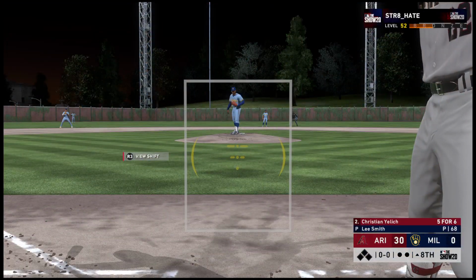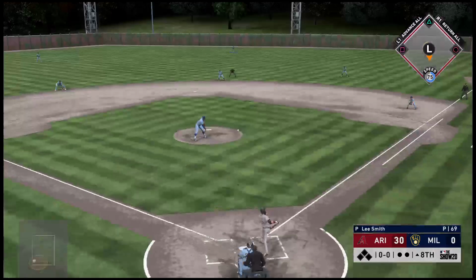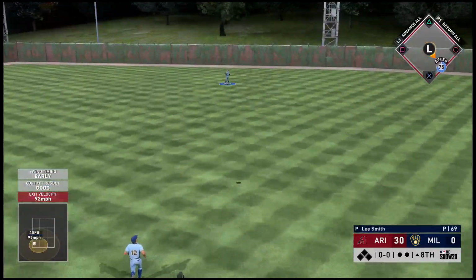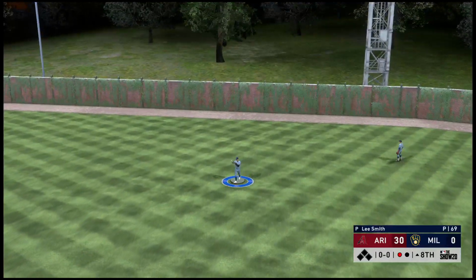Striding in and working on a terrific performance in this one, Christian Yelich. He's 5 for 6 to this point. Lifted in the air to straightaway center. Therefore, it is Springer, and he's got it for the first out.